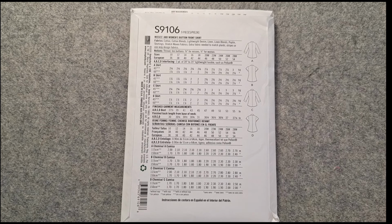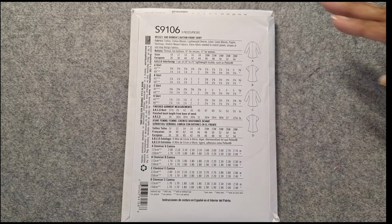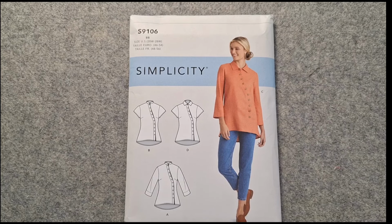It does give you the finished garment measurements for the bust size. I would probably, let me see, where's 24? No, actually, I do not have to do a full bust adjustment on this. So this would be perfect. And it kind of flares out a little bit at the bottom. So this would be perfect. I like it.